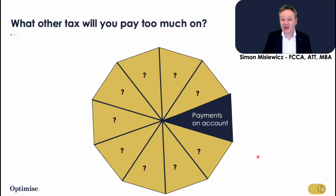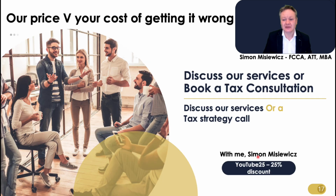Don't forget, there are so many different types of taxes that you might pay too much on. We have discovered the payments on account, but there are so many areas of tax and you need a good tax advisor to help you reduce that tax liability.